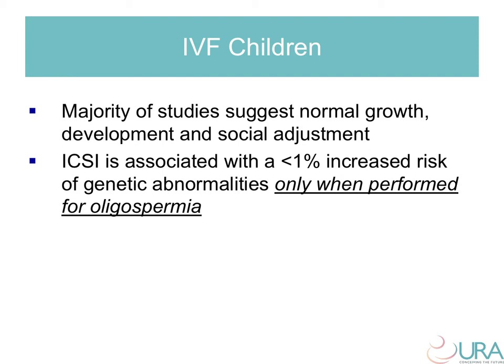This technique, which you will see a video of shortly, involves injecting a single sperm into each egg, and when it is performed using sperm from men who have a very low sperm count, is associated with a less than 1% increased risk of genetic problems. These problems most commonly involve the sex chromosomes, and it is unclear whether the increased risk is due to the procedure itself or to some underlying issue with the sperm, since we are fertilizing eggs with sperm that otherwise may not have been able to achieve pregnancy without our help.